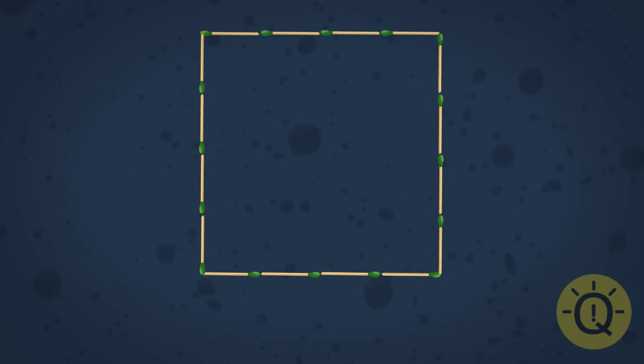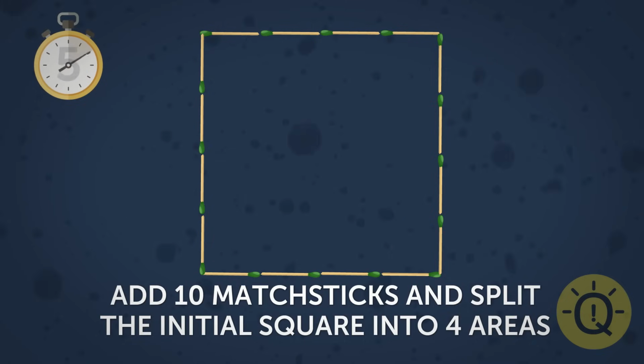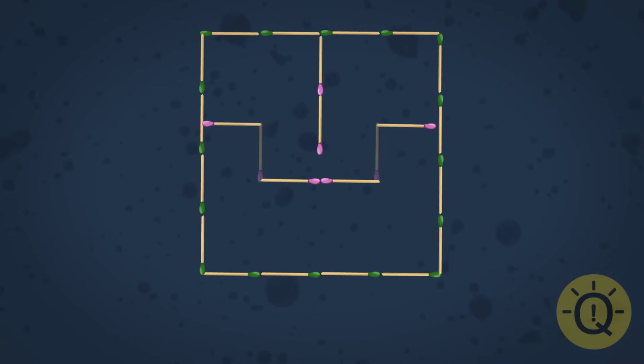Let's go ahead and take a look at the next riddle. Here's a square. Each side is built of 4 matchsticks. The challenge is to add 10 matchsticks and split the initial square into 4 areas with the same size and shape. How's it going? Have you cracked it? Here's the correct answer.